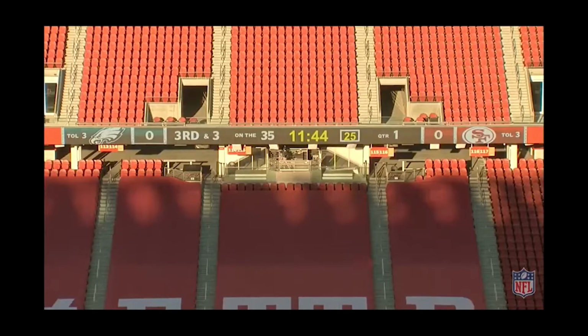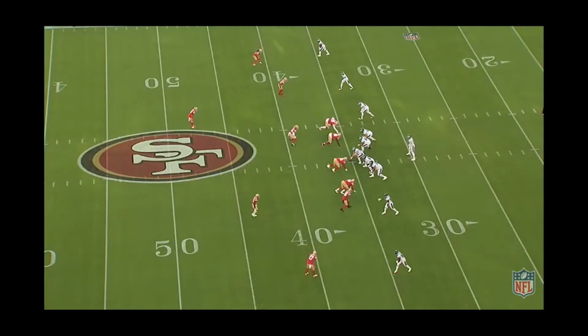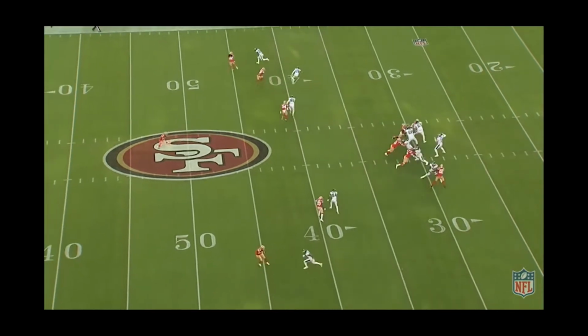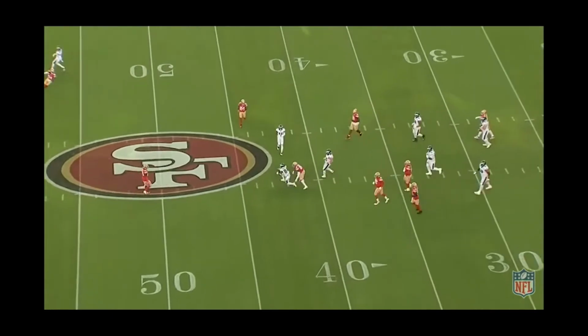All right, now the Eagles are going to be at a 3rd and 3 here, so very short yardage that they have to pick up. Now they're going to come to the empty backset. Typically teams like the blitz out of this formation when offenses do this. Real quick first down over to Greg Ward. Very successful, very good blitz pickup.